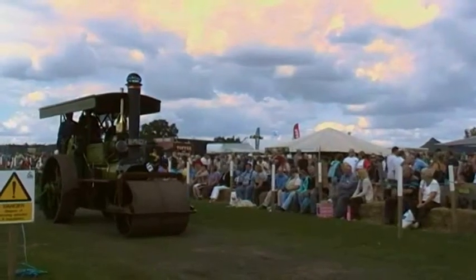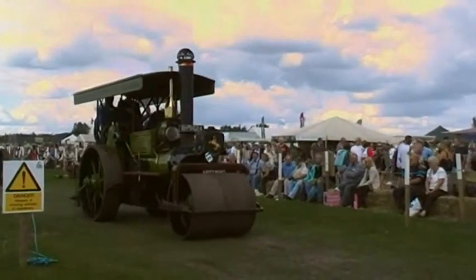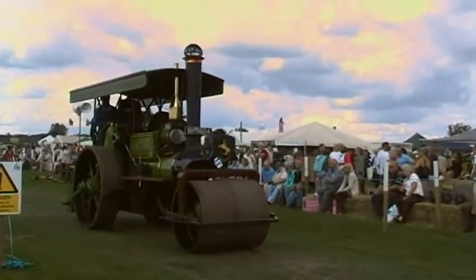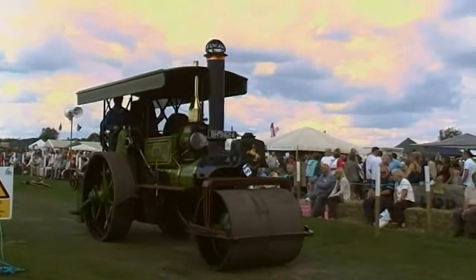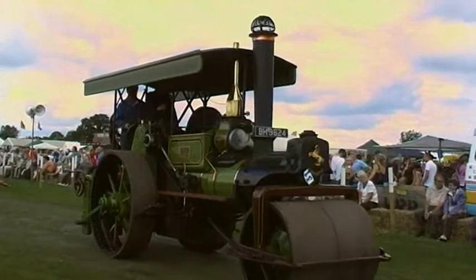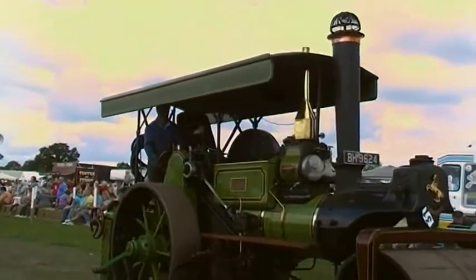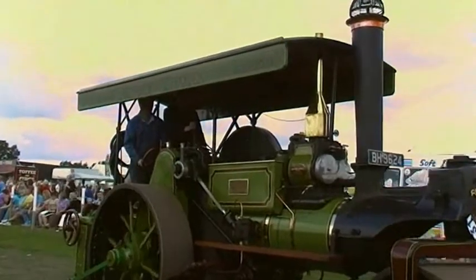You can join the Taylor family and get up on the engine and have a steer around the ring. You won't be driving, you'll be steering. There's a distinction between the two. Remember, his hand is on the throttle. If the regulator is the driver, he's looking after the fire and the water supply, and you're doing the steering.